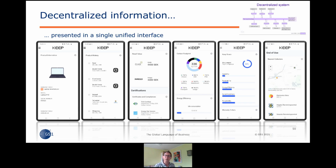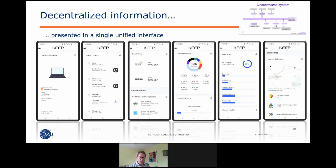So this is really nice, and we hope and look forward to participating in phase 2 to make sure that this will all come together and work. And of course, it would be easier to just create a central solution in the beginning. But once we're up and running with a decentralized solution, it would be much more flexible, much easier to add new data sources.